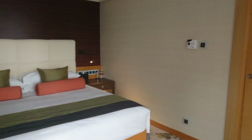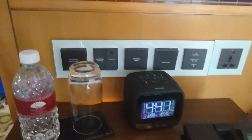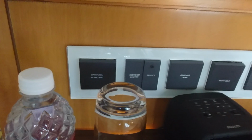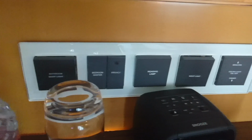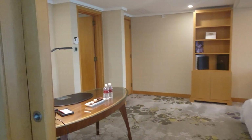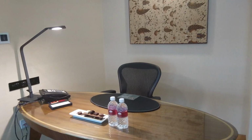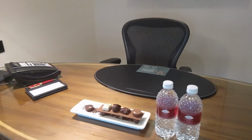Next to the bed you have two sets of switches. You have all the different ones for the room. Honestly, you need like a manual for this room, but they did show us how to work everything in the room. Heading into the living room area, you have a desk, some nice chocolates and complimentary water.